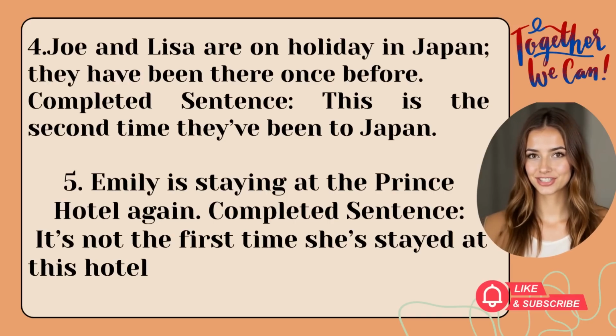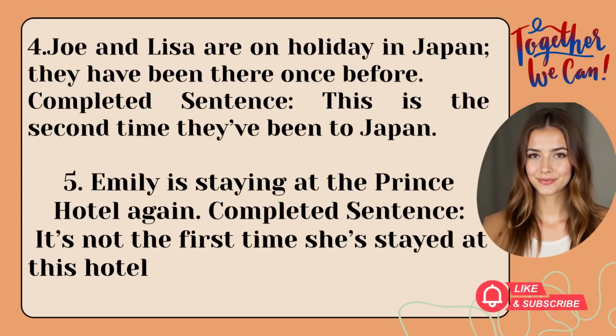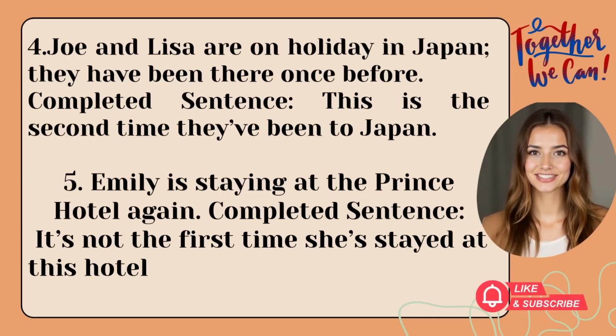The fifth situation. Emily is staying at the Prince Hotel again. Completed sentence. It's not the first time she's stayed at this hotel. Why present perfect? The present perfect is used because it connects Emily's past experiences at the hotel with her current stay. The phrase, "not the first time," explicitly indicates that she has stayed there previously.